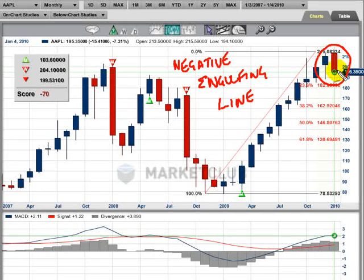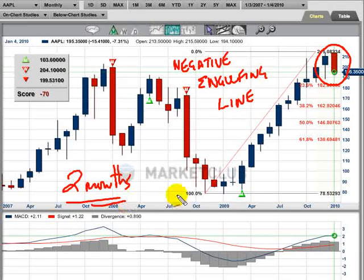Now, next week, we're starting this, the last day of trading for the month of January, and it looks as though Apple's only closed lower for the month, not a good sign. But the product is out. It's going to be basically 2 months before it's actually in consumers' hands.